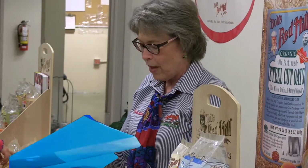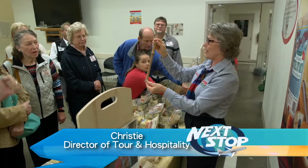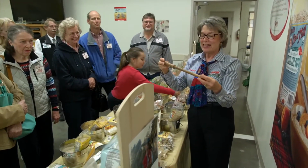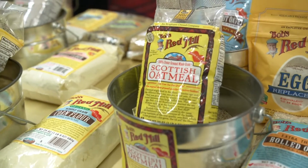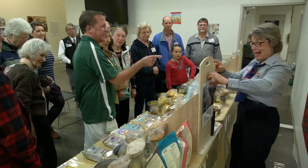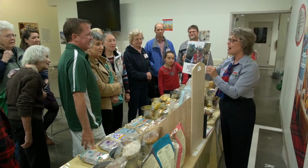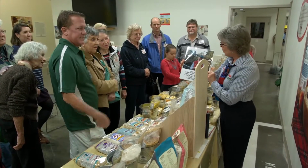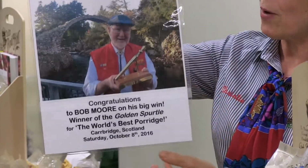I want to talk about this funny looking stick. What is that thing? Well, the story of this funny stick started several years ago when Bob's Red Mill entered the World Porridge Making Contest over in Scotland. And ta-da! 2 Saturdays ago, Bob Moore put the golden spurtle back in Bob's Red Mill. There you go. Look at that. Winning. 2 Saturdays ago. We're so proud of Bob.